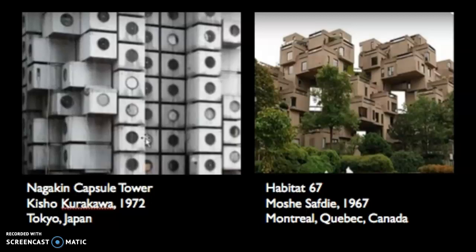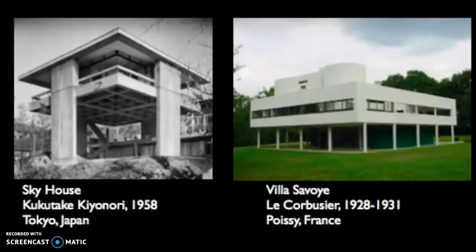Moshe Safdie's apartment complex for the Montreal World's Fair is similar in concept, but more dramatic in its inclusion of spatial cavities and roof terraces. Of all the metabolist designs we've looked at, the Sky House is most like Le Corbusier's international style icon. It is rectangular in form, lifts itself off of the ground, and features enclosed outdoor spaces. Its concrete is exposed, while the villa is covered in smooth white stucco.